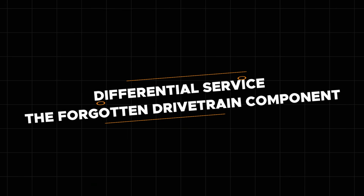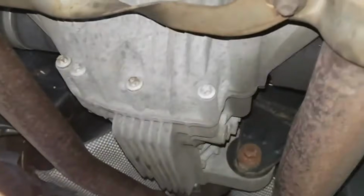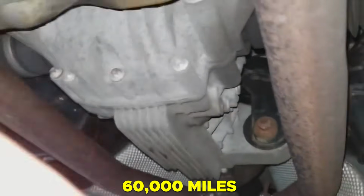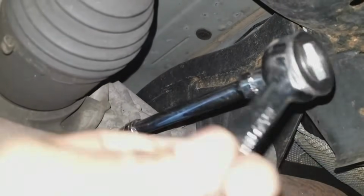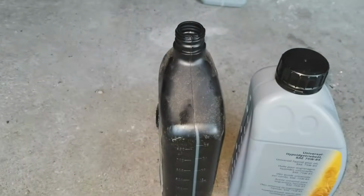Differential service, the forgotten drivetrain component. Service rear differential fluid every 60,000 miles to remove metal particles and restore proper lubrication to heavily loaded components that can fail catastrophically when neglected, requiring expensive rebuilds that often cost more than the vehicle's depreciated value to repair.